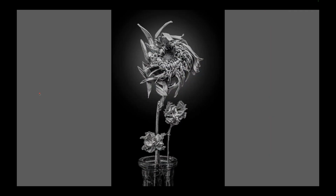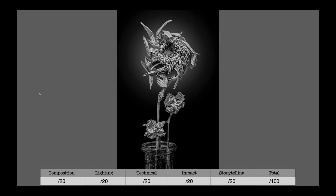We are now going to look at a still life. Still lifes are interesting and fun and very challenging because everything in the shot is 100% under the control of the maker. So if you see something you don't like in an image, that's the maker's fault. It wasn't something that just happened in the scene, because everything here is very deliberate.